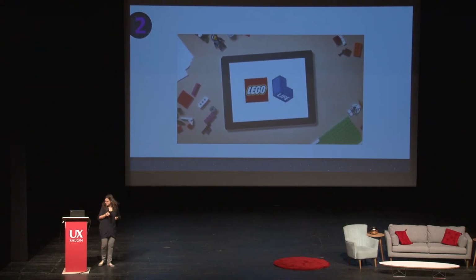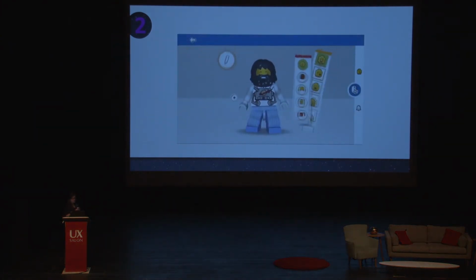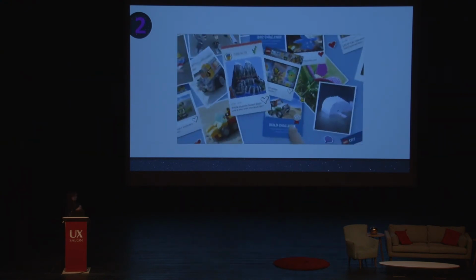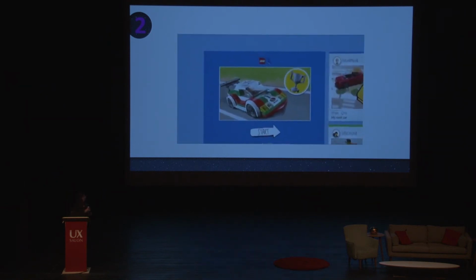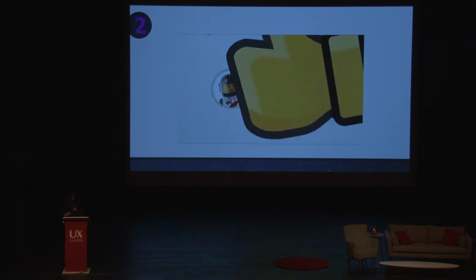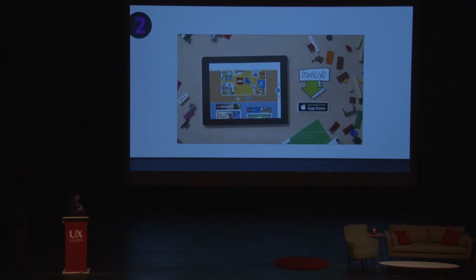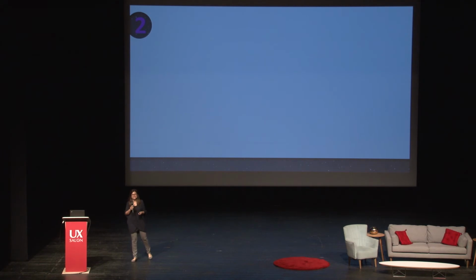The new Lego Life app. It's full of stuff. You can create your own minifigure, follow other Lego fans and your favorite Lego stuff, comment on stuff, and take awesome building challenges. Share your stuff. Lego Hero approved. Download the Lego Life app now. It's full of awesome stuff.